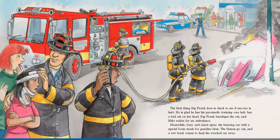The first thing Big Frank does is check to see if anyone is hurt. He's glad that he has his paramedic training. One lady has a bad cut on her head. Big Frank bandages the cut and Mike radios for an ambulance. Meanwhile, Gary and Janet spray the burning car with a special foam made for gasoline fires. The flames go out and a tow truck comes to haul the wrecked car away.